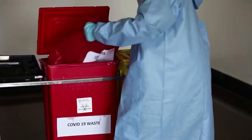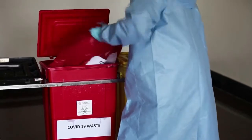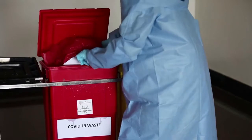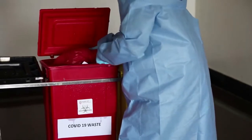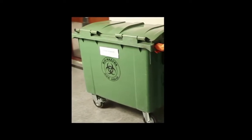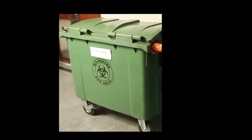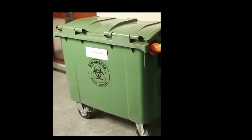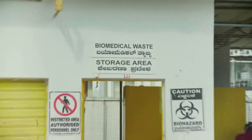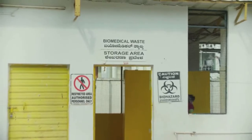Collect and store biomedical waste separately prior to handing over the same to CBWTF. Use a dedicated bin labeled COVID-19 waste. Use dedicated trolleys and collection bins in COVID-19 isolation wards with the label COVID-19 waste pasted. Keep the waste separately in temporary storage room or hand it over directly to CBWTF from COVID wards.